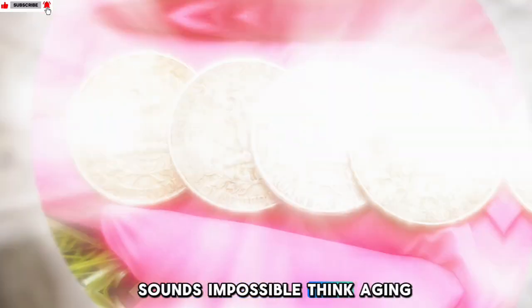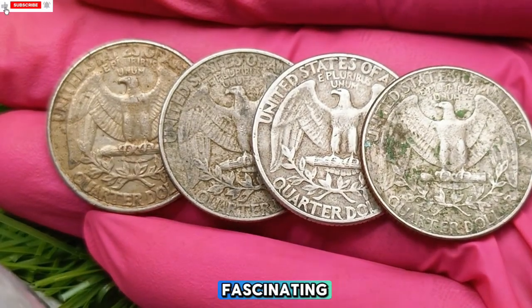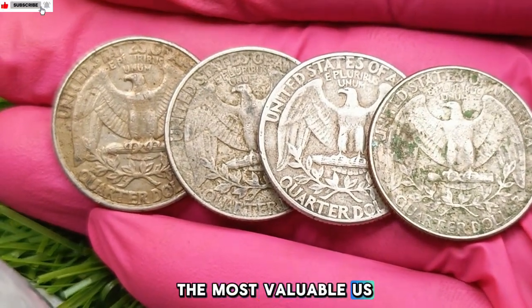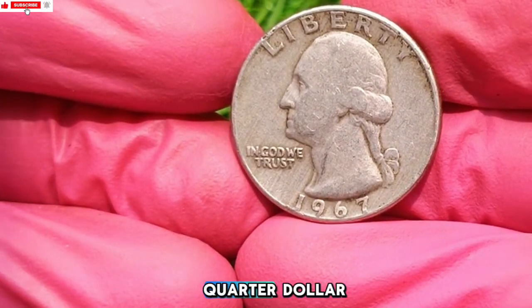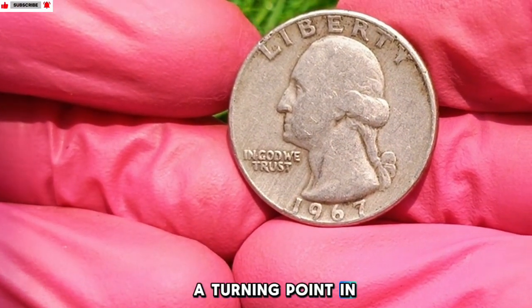Imagine finding a quarter so rare it could pay off your house. Sounds impossible. We're diving into four of the most valuable U.S. quarters ever found. First up, the 1967 United States quarter, a coin that marked a turning point in American coinage.